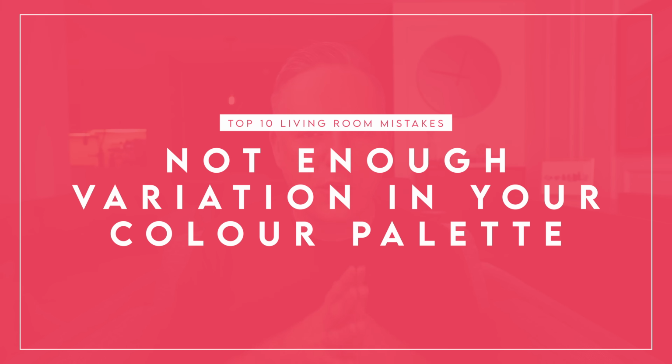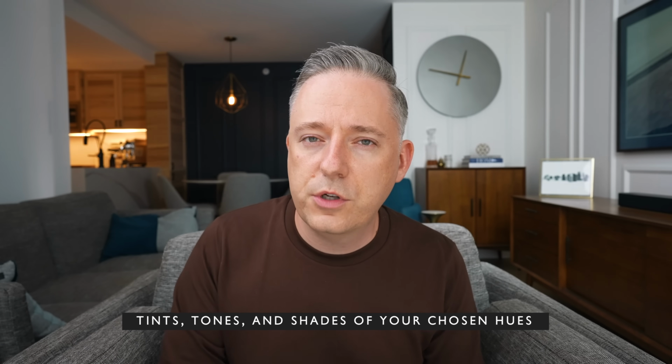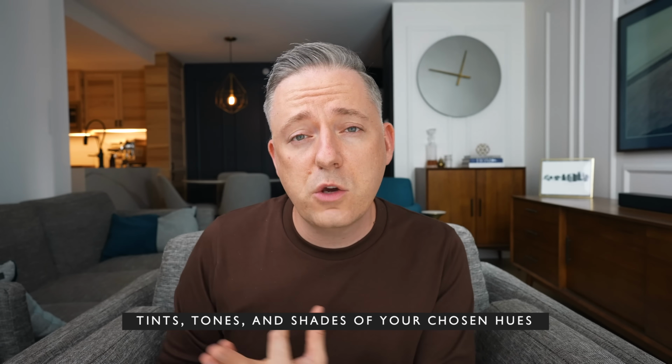Okay, mistake number two that I see over and over again is not enough variation in your color palette. So this is almost at first going to contradict what I just said about being cohesive, but I promise you it does not. When you go and you figure out what your color palette is going to be, you should be taking into account the different tints, tones, and shades of the different hues that you are choosing.